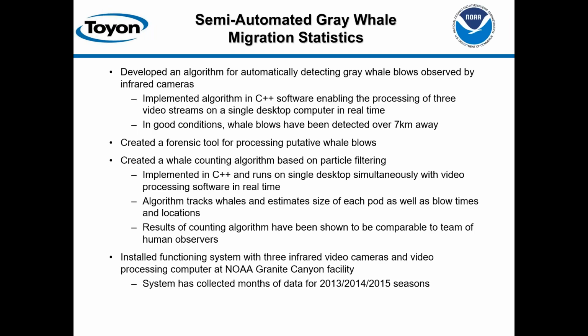So first, talking about the SBIR a little bit, one of the things that we had to do was develop an algorithm that could automatically detect gray whale blows observed with infrared cameras. We wanted to be able to count the whales at night, and so that required the use of infrared cameras. We built this algorithm in C++, and we were able to process 3 video streams on a single desktop computer in real time. In good conditions, we could detect whale blows over 7 kilometers away.